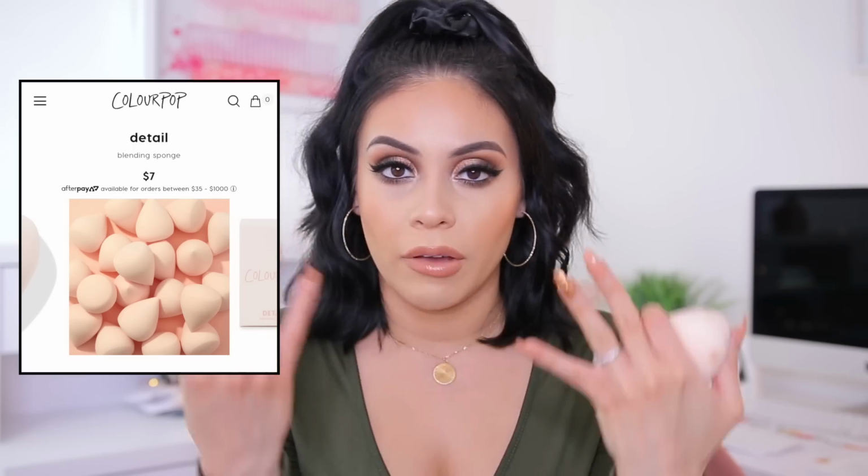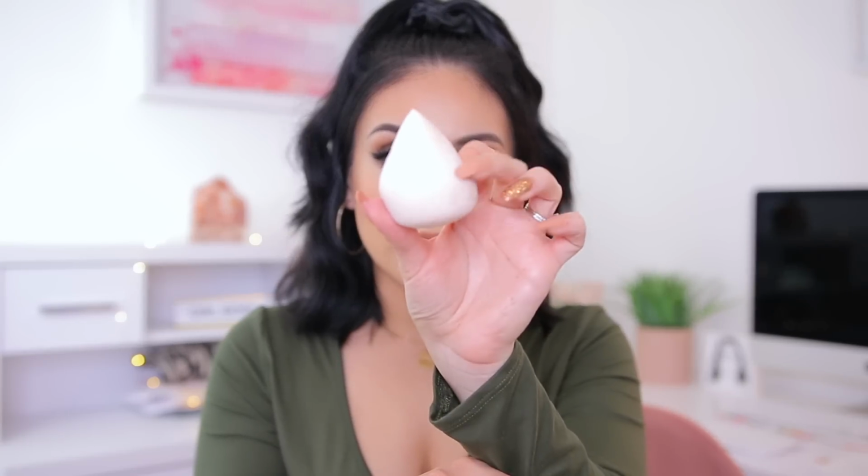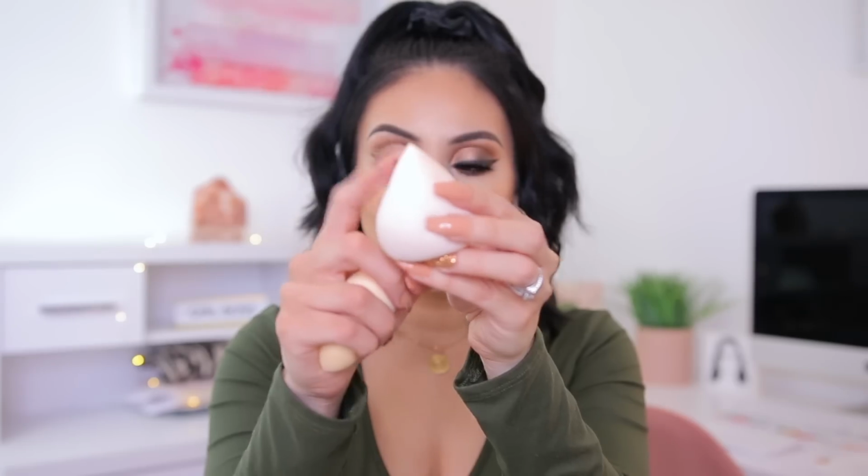It makes your foundation and everything just look really seamless. It doesn't absorb any of your product. I believe it's called the detail sponge because it has that really pointy tip and that flat bottom, which is great for foundation, and this end is really great for concealer and for just really getting under there and being very precise and very detailed.